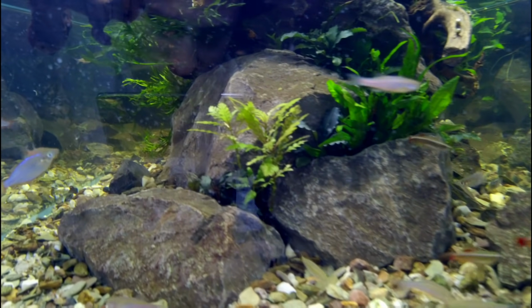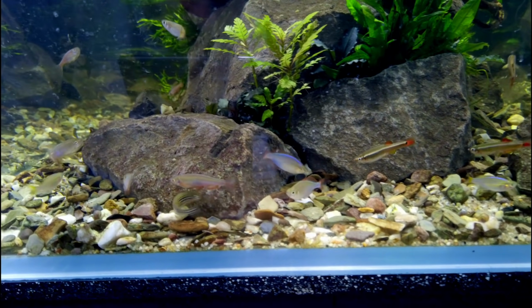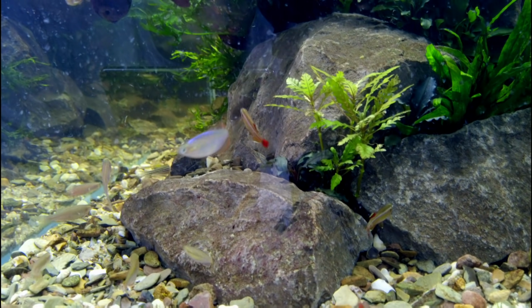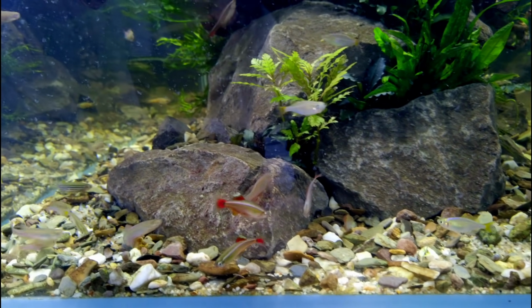But see if we can get close up without spooking anyone. Look at that. Look at that rainbow there. He's gorgeous, isn't he? And then there's some females as well. There's a zebra. And then there's the golden white clouds. Actually, they're not golden. They're just normal white clouds. I don't have any golden white clouds. I don't even know why I said that. It's good, isn't it, that these all get along really well.